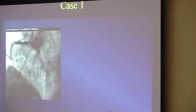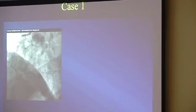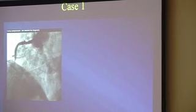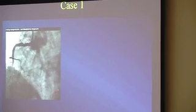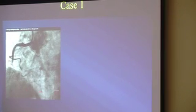So this is our patient, and what I'm showing you is that patient's angiogram of the right coronary artery. And this is kind of the moving pictures. This is the catheter injecting the contrast dye. This right coronary artery should be a C-shaped structure. So this should continue all the way down to the bottom part of the heart.